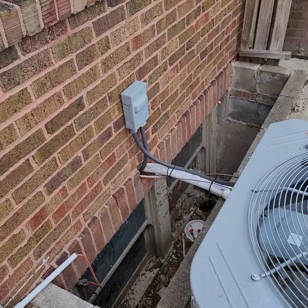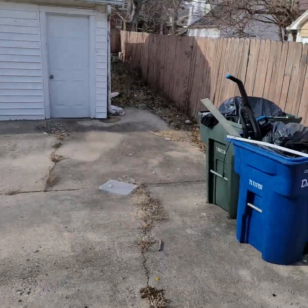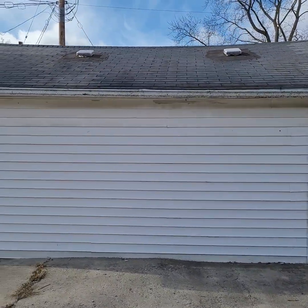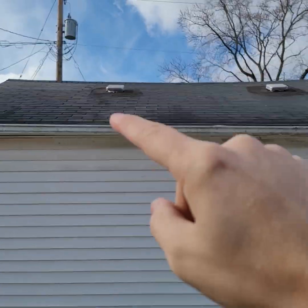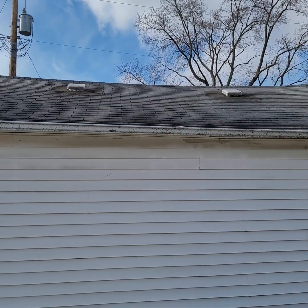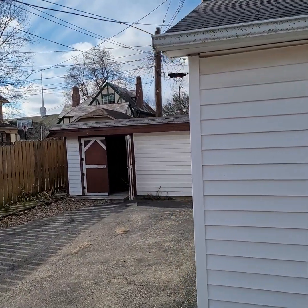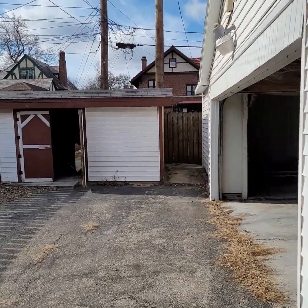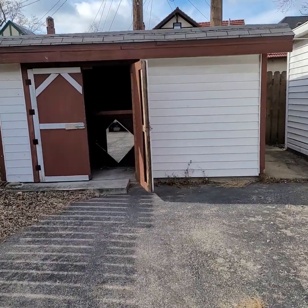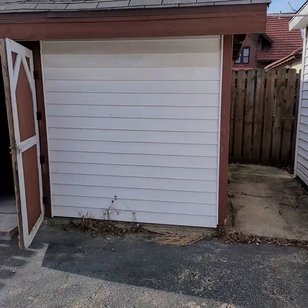There's access egress from the basement. Definitely a lot of trash around. Looks like they're trying to clean it up a little bit. This is the garage. The garage looks like it had some additions to it for these soffit vents here. You can see here to get the moisture out and get some air flowing through. Nice little shed here for storage. Looks like it's in good condition. It's in solid condition.